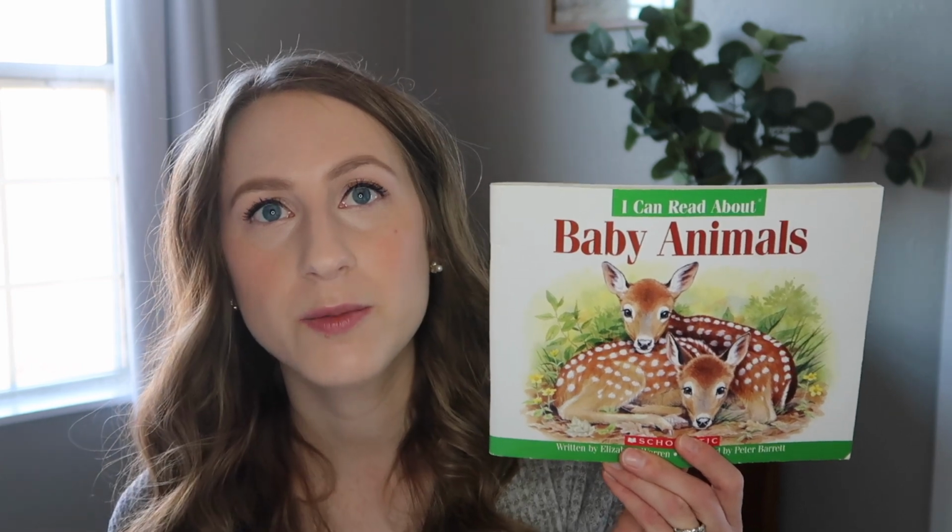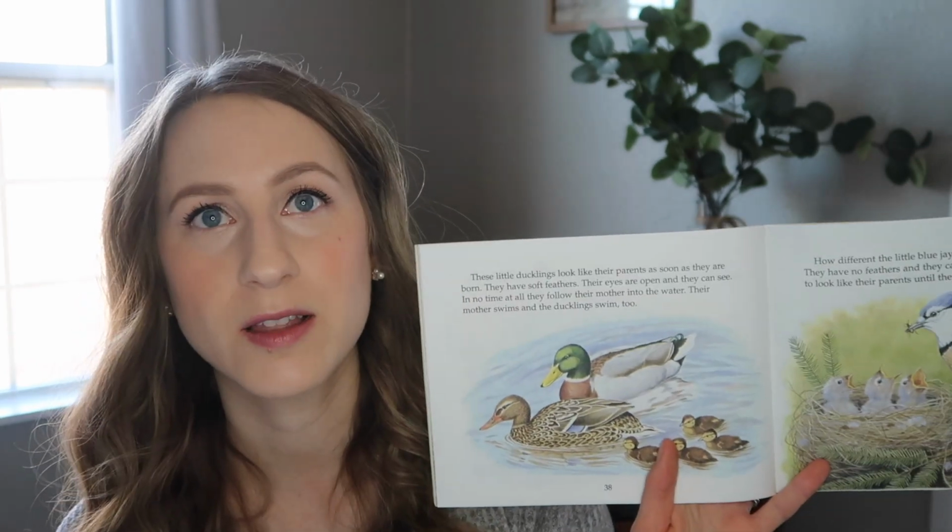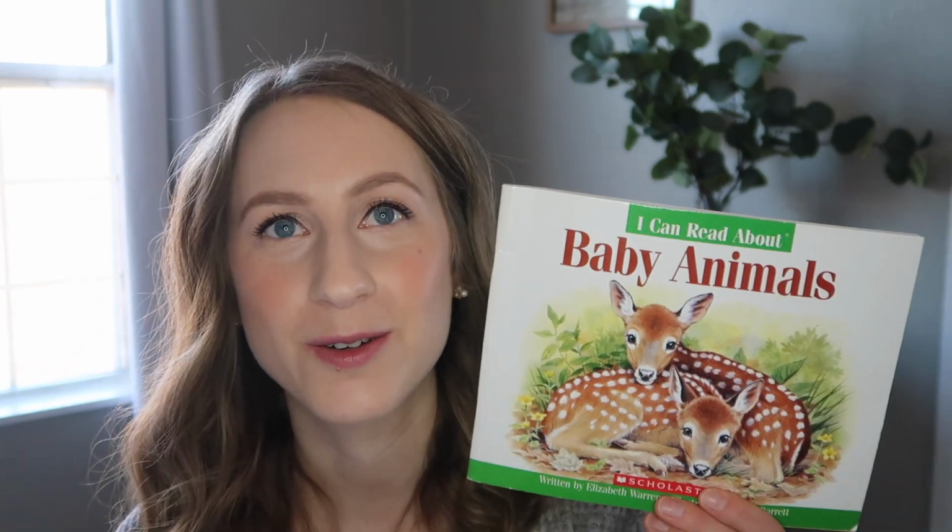It's a Scholastic book, and I figure baby animals are perfect to talk about this time of year in the spring. We've got all sorts of baby animals. There's like a whale in here and raccoons and bears. So it's not just the typical Easter kind of animals. We've got lots of interesting facts, lots and lots of interesting facts about different creatures. And we have really enjoyed reading this one over the years.